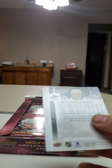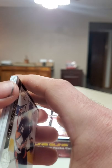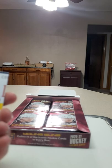I got a smoking deal on eBay on one of these. I won a bid on them for, I think I got two for 84 bucks or something like that shipped, so it wasn't bad. So here I'm going to start opening these. There's 24 packs. This is pack number one.